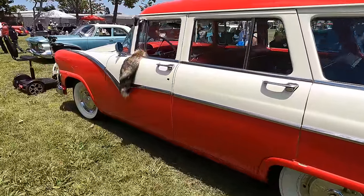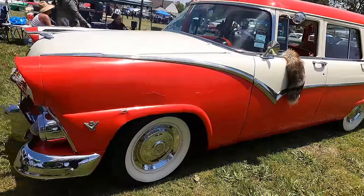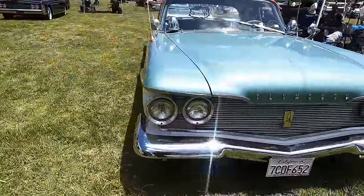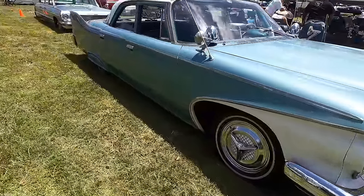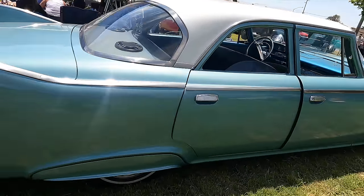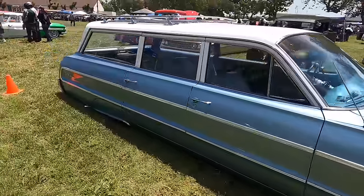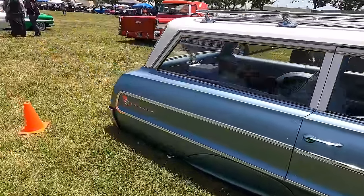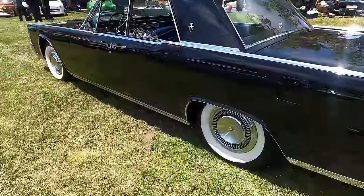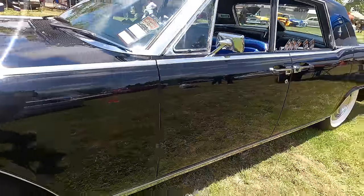The little Ford wagon. There's a Ford, look, guys. Here's a 60 Plymouth four-door. My 64 Impala station wagon. Nice big Lincoln Continental from the 60s. This one is a 65 model.